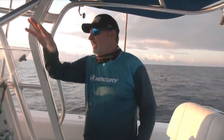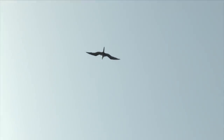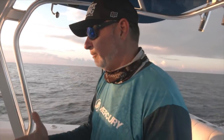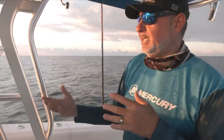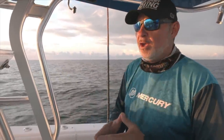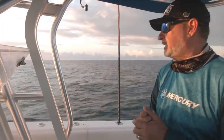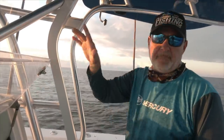I'm looking for any signs of life. I'm looking for slicks, I'm looking for birds, I'm looking for structure, okay? And even though wahoo are not structure oriented, it's not like a snapper or grouper, but they feed on jacks and blue runners and bonitas and skipjacks and tunas, which are structure oriented and do roam around all of these wrecks. And I believe that's the big difference as to why these fish are held up in this.